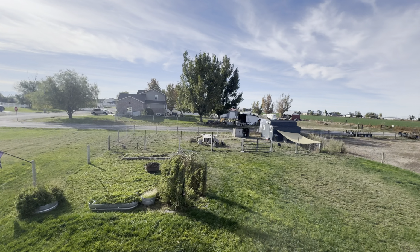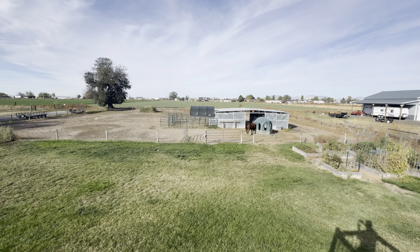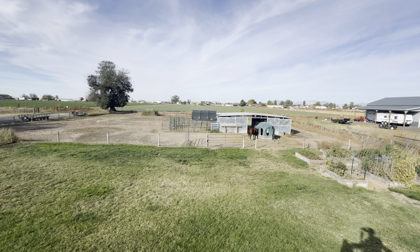What a great country feel home. Ready for someone to enjoy, make it their own. These sellers love it, but they're moving back home. They're moving back east.